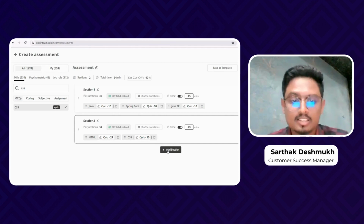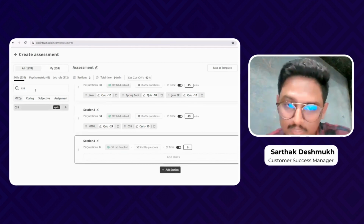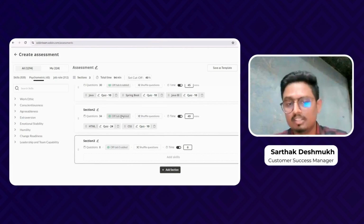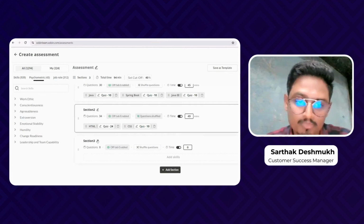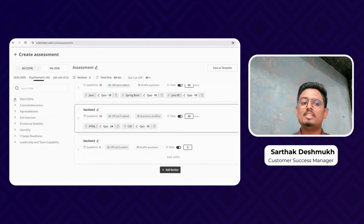Select the skills, select the number of questions. The timer is already suggested. You can edit the timer, then enable all the off-tab activity and the question shuffling, and then you are ready with the assessment. Let's also add one more psychometric section. So as I was mentioning, in the assessment, you can also add a separate psychometric section.